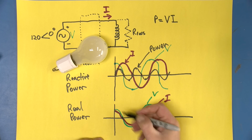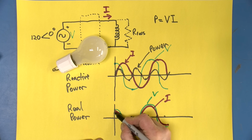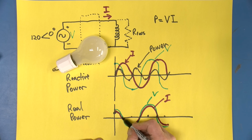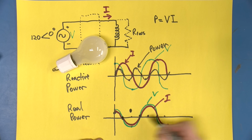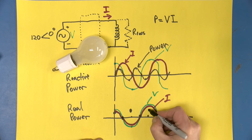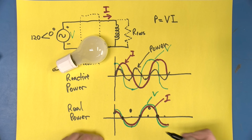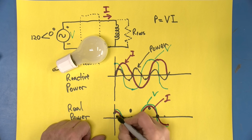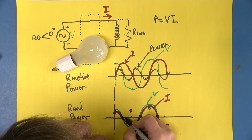Well, what do we have here? We have some positive times some positive. There we go. We have 0 times 0 is 0. We have a negative times negative. What do we get? We get a positive. We have a 0. Positive times positive is positive. 0 times 0 is 0. Well, you're probably beginning to see the picture. What do we get? We get power that looks like this.